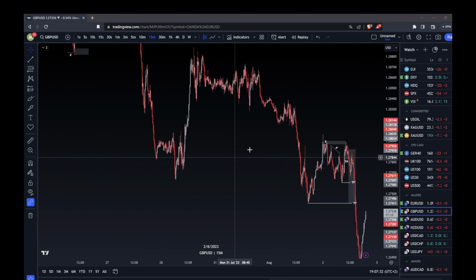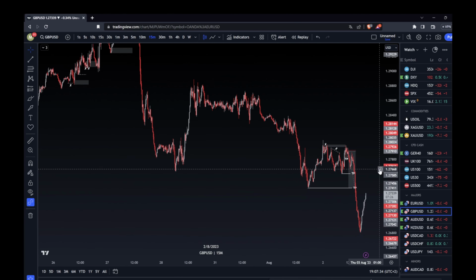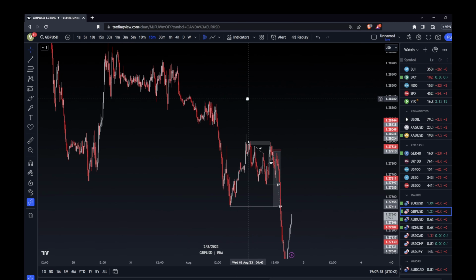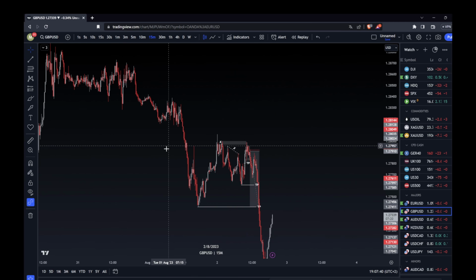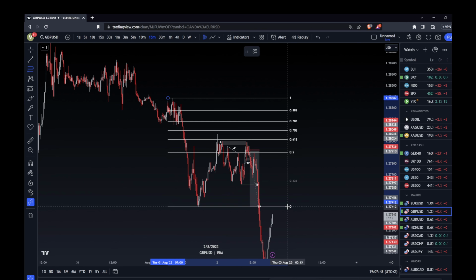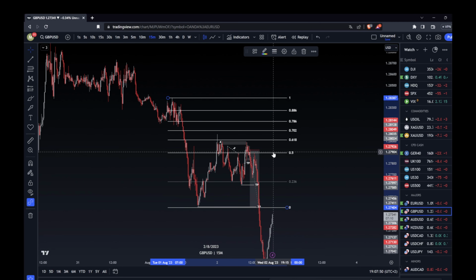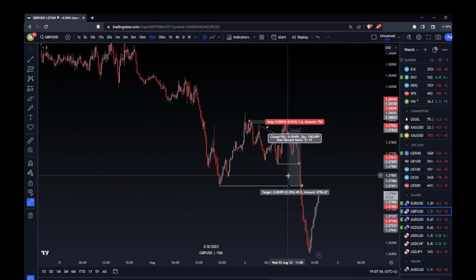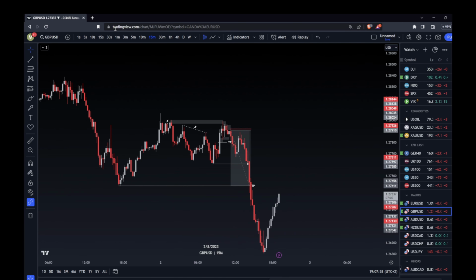Starting on the 50 minute, as you can see we are downtrending clearly. We did a pullback on this impulse to the downside. I believe it was like a 50% pullback, even more by the way. Yeah, 60-70% pullback. And then we could aim for the low again over here, which was my final target on this trade.